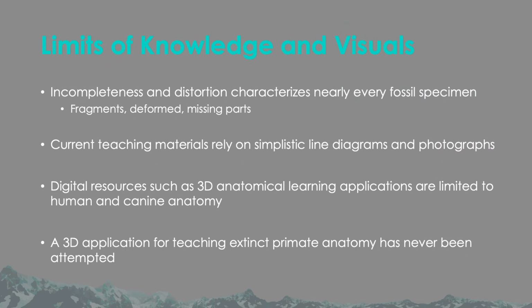One of the problems with bringing extinct animals to life for teaching, research, and public understanding is the incompleteness and distortion that characterizes nearly every fossil specimen. Even the best specimens are fragments, deformed, and/or missing parts due to the ravages of the fossilization process.